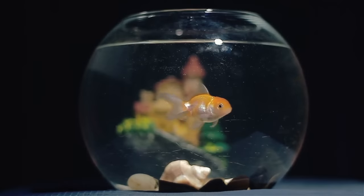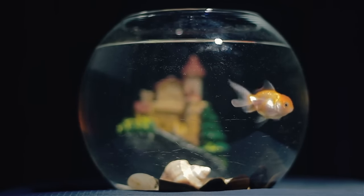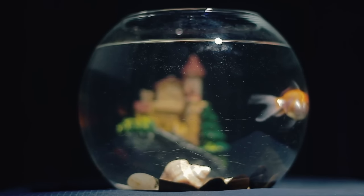Yes. Sometimes we can have goldfish as a pet. Do you have a goldfish as a pet? Yeah, they're so cute. They like to swim in the water, swim in the fishbowl. Goldfish.